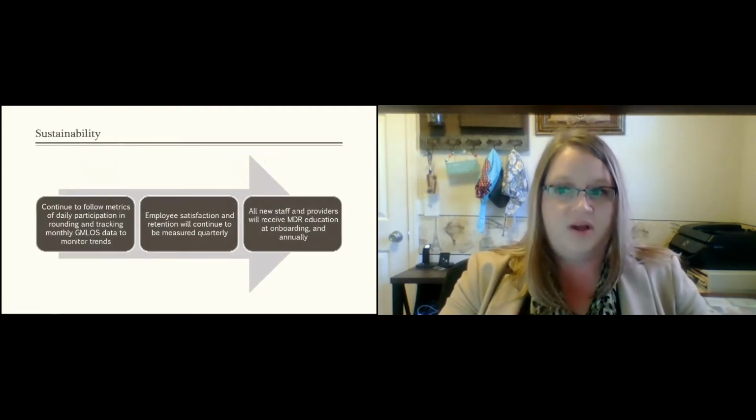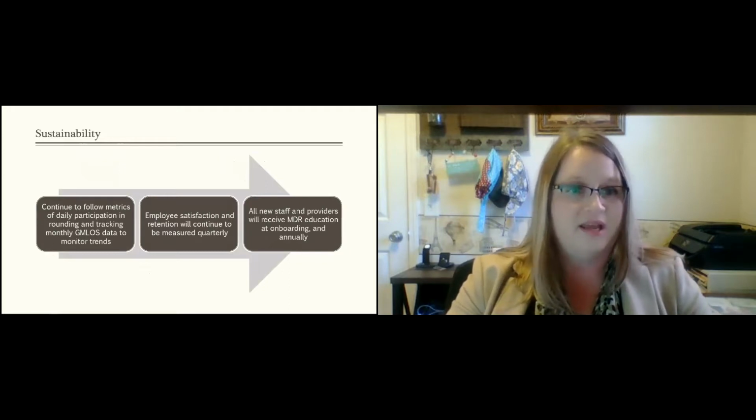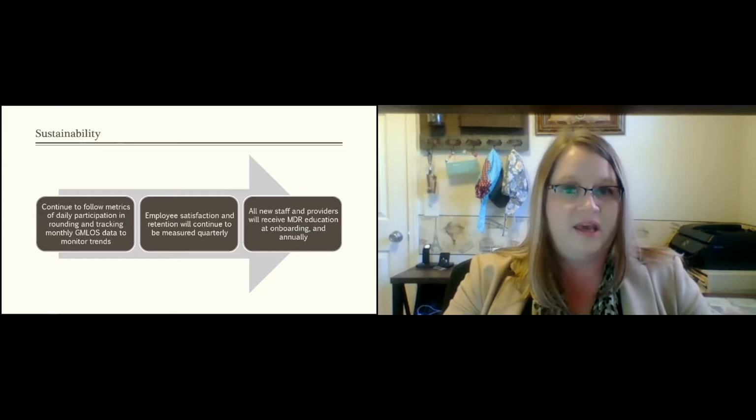Once the translational project has been conducted, there are methods that have been discussed to continue the process implemented. These include continuing to follow metrics of daily participation in rounding and tracking monthly GMLOS data to monitor trends. Employee satisfaction and retention will continue to be measured quarterly, and all new staff and providers will receive MDR education at onboarding and annually.